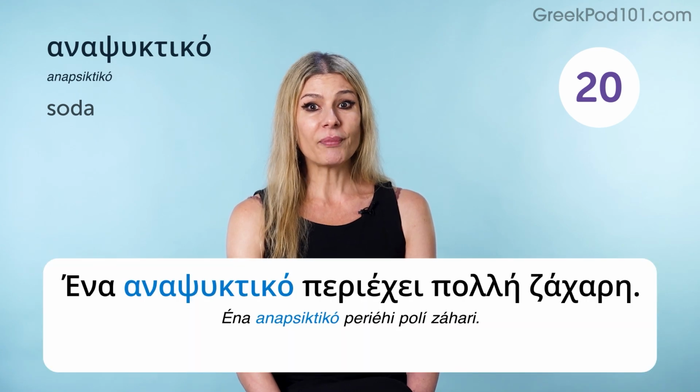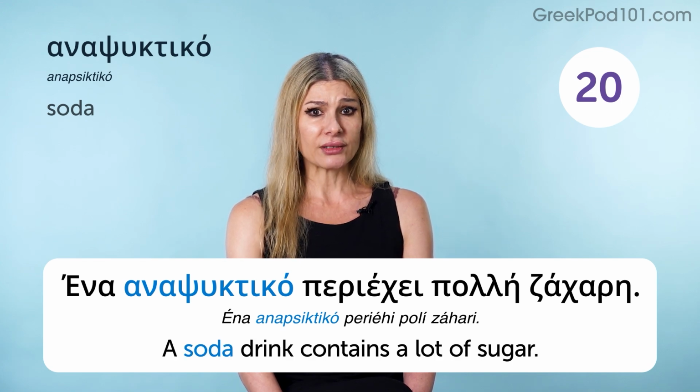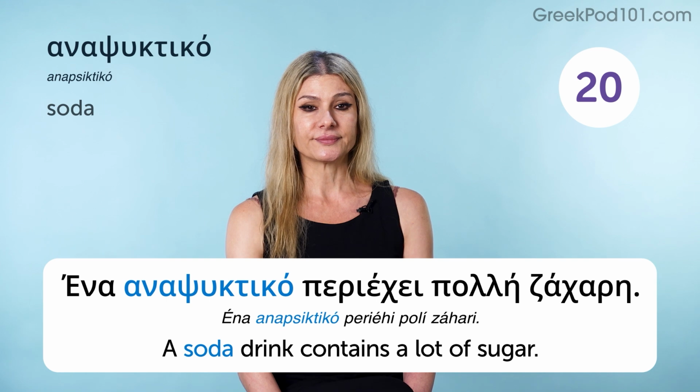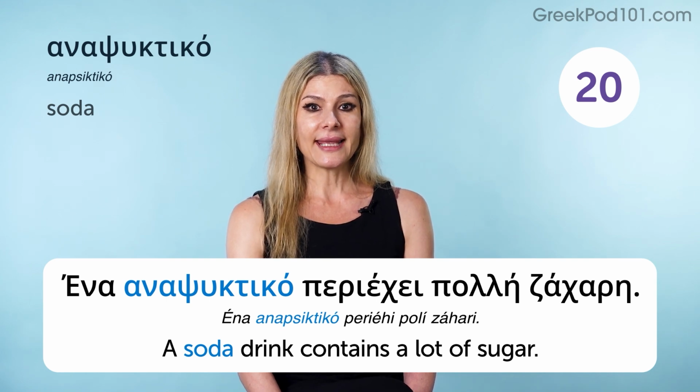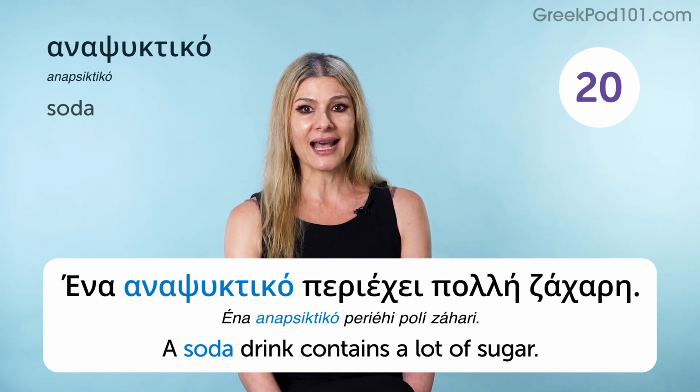Αναψυκτικό. Soda. Ένα αναψυκτικό περιέχει πολύ ζάχαρη. A soda drink contains a lot of sugar.